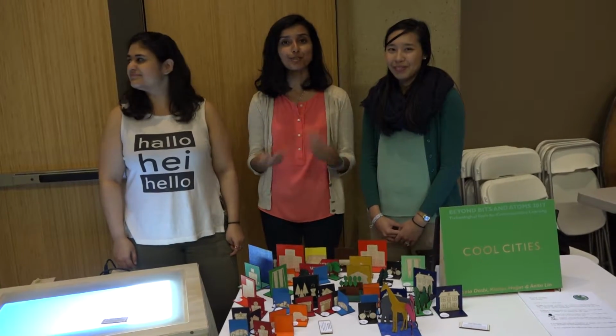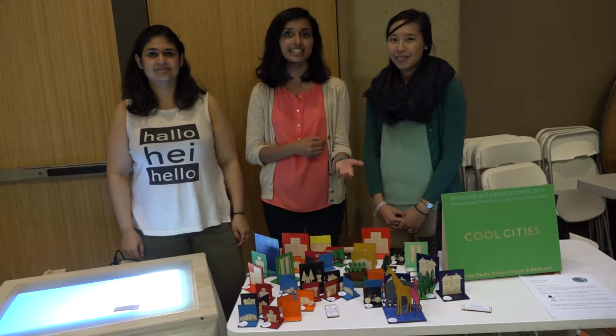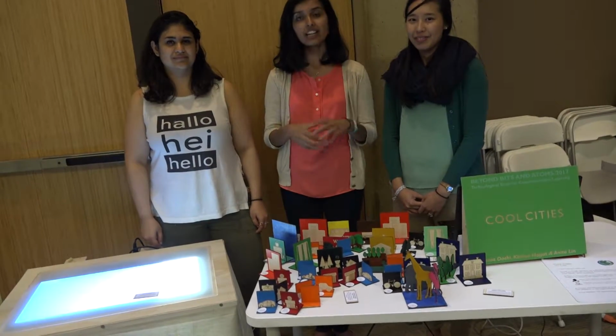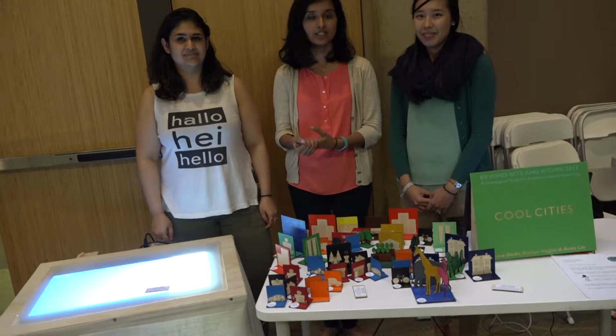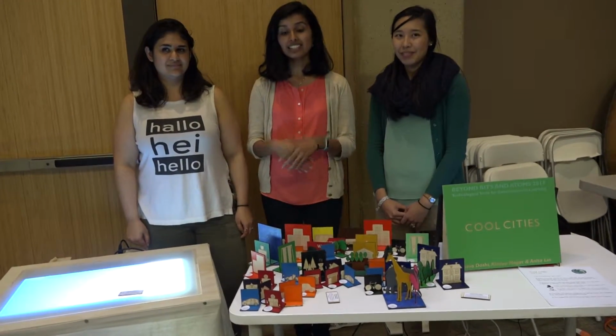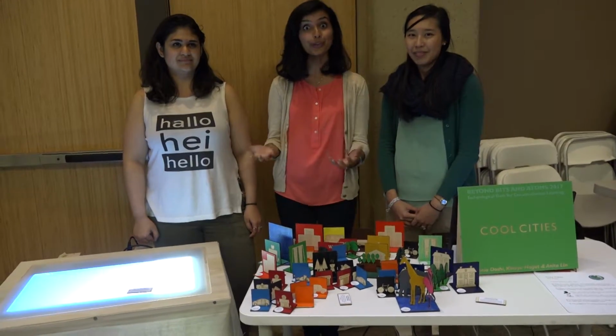So the idea is it's a two-player game. One student is the mayor and is in charge of keeping the city at a low budget. The other student is the environmental engineer and is interested in keeping the city at a low carbon emission level. Together they're tasked with designing a cool city.